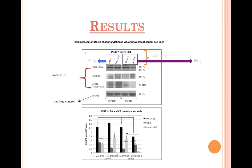My name is Folashade Adeboyejo, and in this graph, they analyzed the results of insulin receptor protein, especially in breast cancer cell lines of African American and Caucasian women. Estrogen receptor positive cell lines, MCF7 and CRL2329 of African American, and the estrogen receptor negative cell line, CRL2335, express higher level of insulin receptor protein compared to Caucasian insulin receptor negative HS578T cell lines, as shown in figure 1A and 1B.